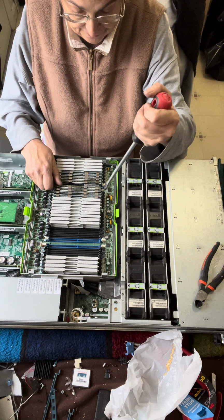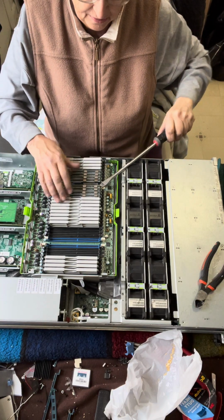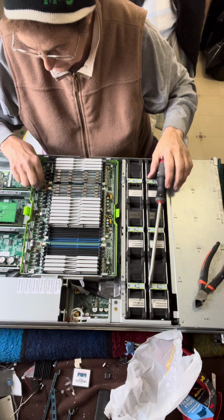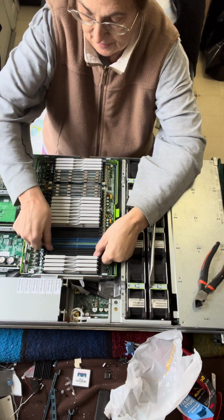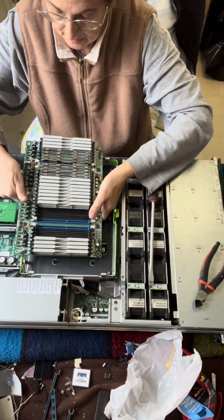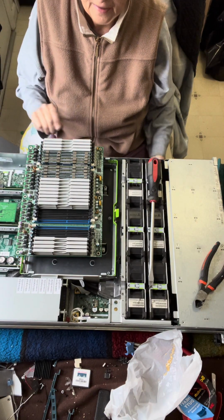I've probably got 4 or 5 more servers in the car to do. I don't think I'll get any more done today because I'm going to be tired by the time I get back from Bethel.